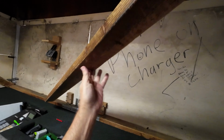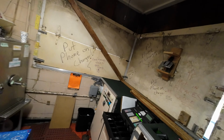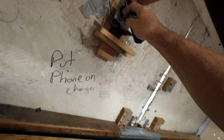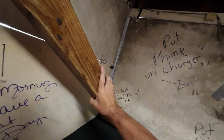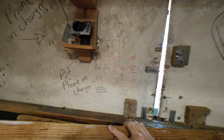I've got these braces in here because, believe it or not, people do still break in to places. Not that there's anything in here to steal. I don't understand that, but you know, I guess you could get a couple things of pop and some candy bars, but that's really all there is to steal here.